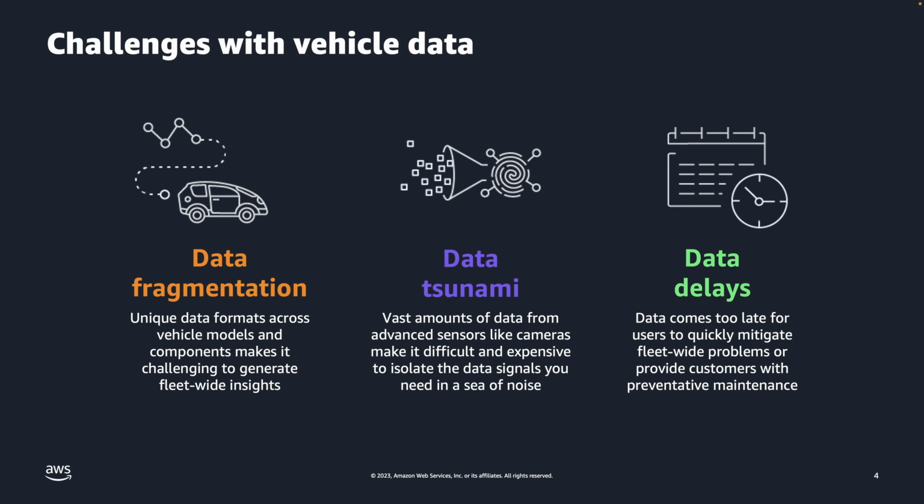Additionally, transferring all of this data to the cloud continually is cost-prohibitive across a fleet of production vehicles, with each vehicle generating terabytes of data per hour.